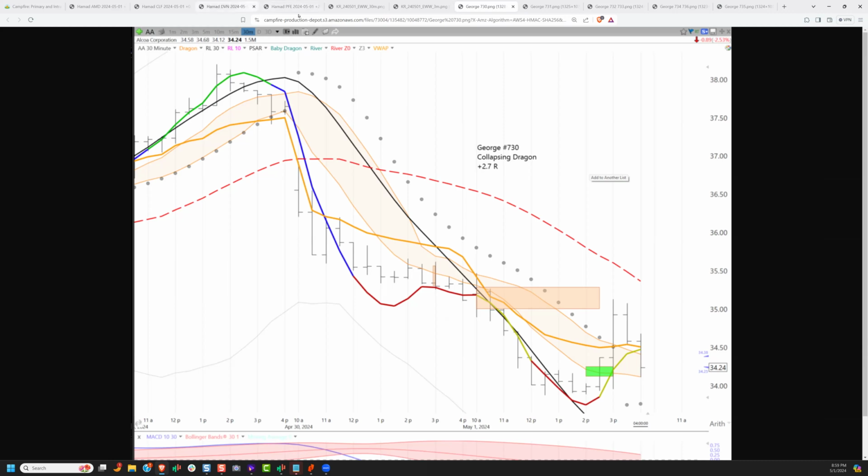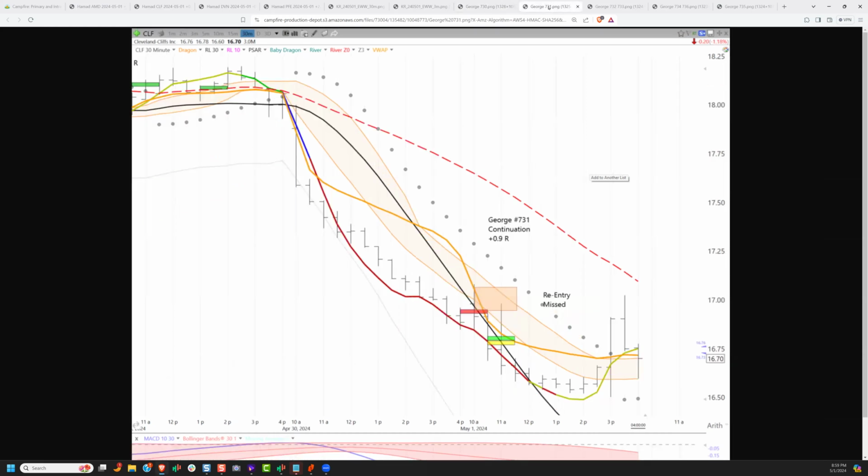George, this is a short here. For 2.7, collapsing dragon, just exactly right, and he gets the exit at the skin of the dragon after the R10 peaks. Thank you. The re-entry. So this is 0.9. That's nice.